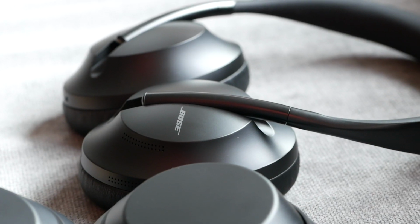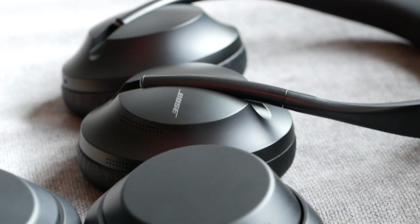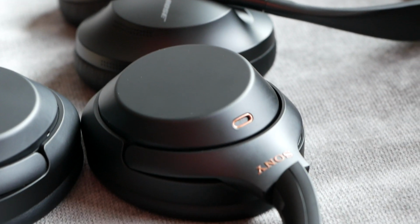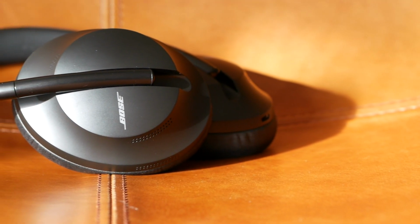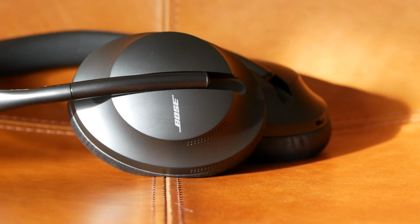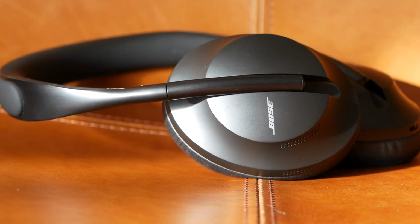I think overall build quality, I prefer the Bose to the Sonys, but just that comfort, the Sonys are kind of like climbing into a big puffy bed with a big puffy comforter. And the Bose 700s are a little bit more like sitting on a finely detailed leather couch where it looks really nice and it's not super uncomfortable, but it's just not as plush and homey as the Sonys.